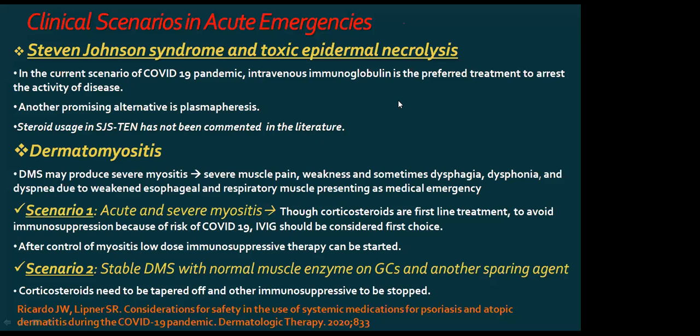Now, dermatomyositis, I had seen some papers about that. Dermatomyositis may produce severe myositis. It may lead to severe muscle pain, weakness, and sometimes dysphagia, dysphonia, and dyspnea due to weakened esophageal and respiratory muscles, presenting as medical emergencies. So, in that case, if the patient is coming with acute and severe myositis, earlier, though we know steroids are the first line of treatment, to avoid immunosuppression because of the risk of COVID-19, IVIG has been considered as the first choice. After control of myositis, a low dose of immunosuppressive therapy can be started.